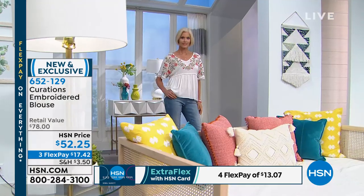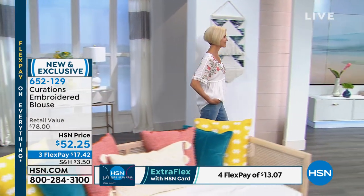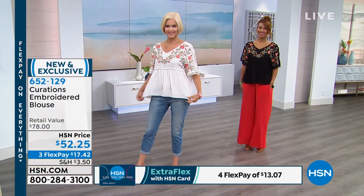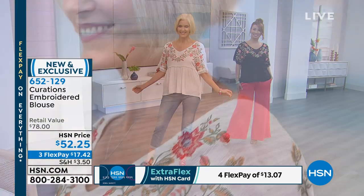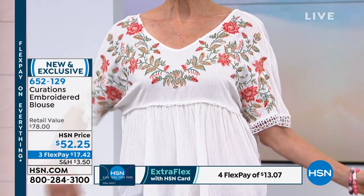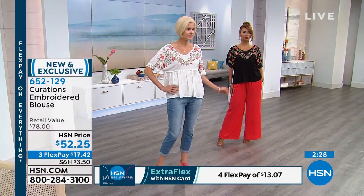Black is going to be gone first. Oh my gosh, I didn't realize, so limited. We have only 300 available in the black. Look at Carol showing this. So you're looking for that perfect summer top to go with your jeans? Boom, this is it, and I love it. This is a tough one to decide on what color.